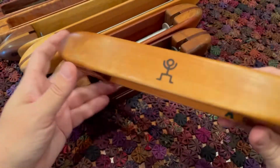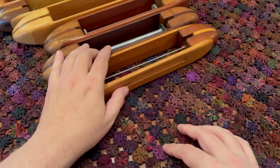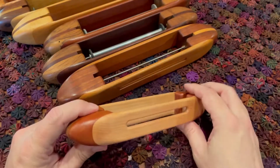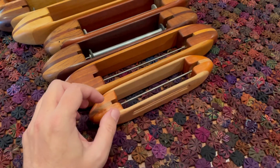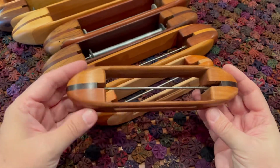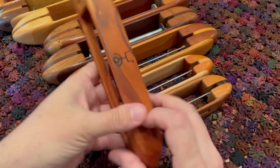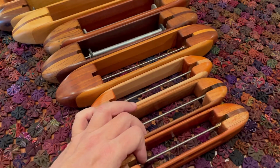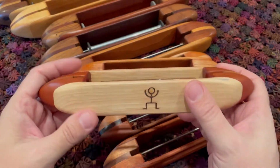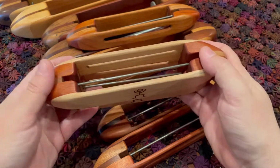This is the last of the, it's like 8 or 10 inches, I guess. And then I have a few of the smaller ones. And then, let's see here, a few more smaller ones. I'm not going to show you all of them, I have way too many. These look newer, so these look like they might be more recent with the lighter wood. The wood just looks newer to me.